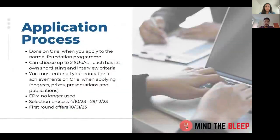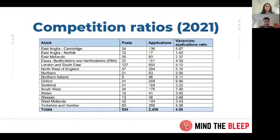But just to show you, there are some SUOAs which are more competitive than others. This is the most recent data that we have available from the 2021 application cycle, so do take it with a pinch of salt. There have been some reconfigurations as well in terms of the units of application, but just to give you a bit of an overview about the competitiveness of each of them. Yes, we can move on to the next slide.